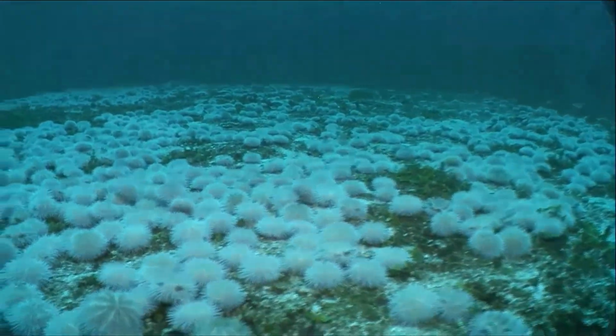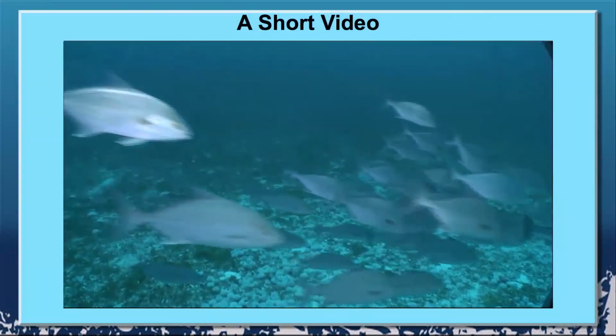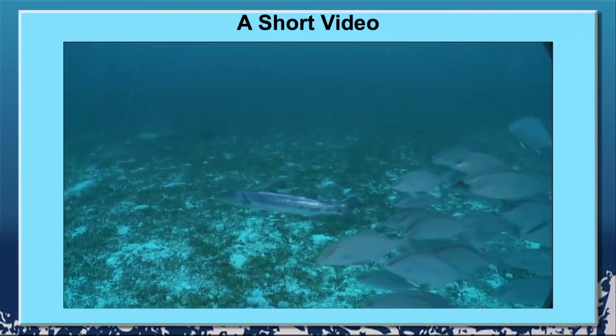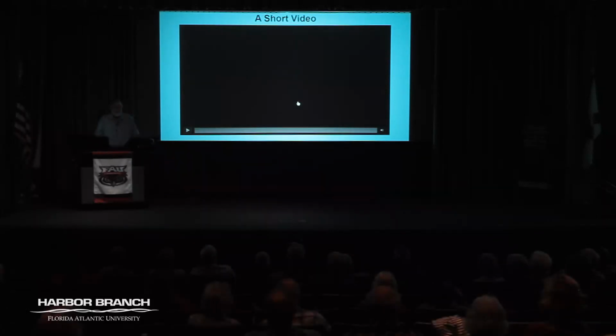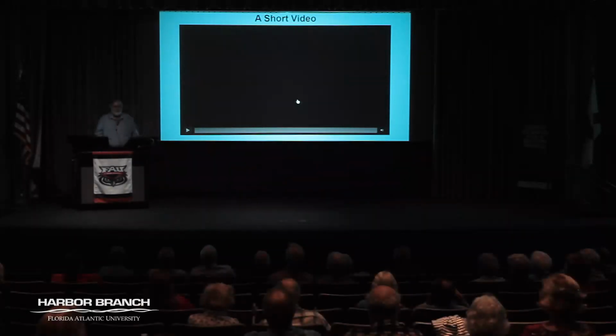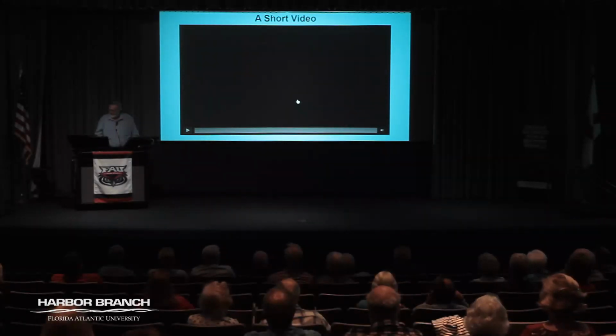One of our dives, we saw a large aggregation of urchins, and every time you go down, it's just like the inner lagoon. You never know what you're going to see. So that's my quick look with you at the video, and we have about a couple hundred hours if you want to watch those. We'll start showing that at 6. All right, can I have the next slide, Jill?